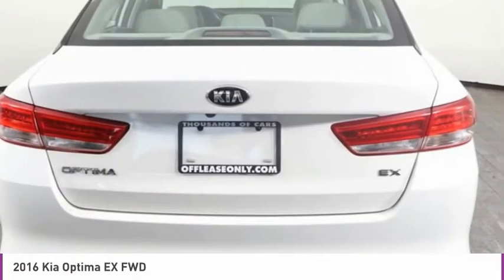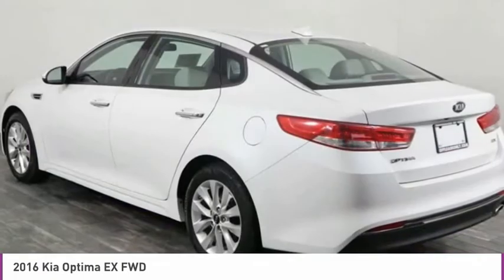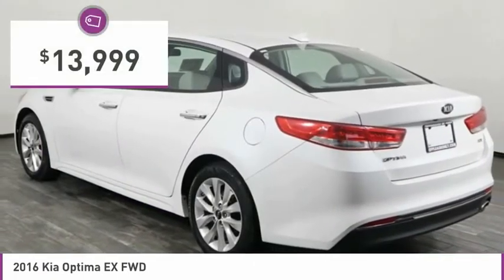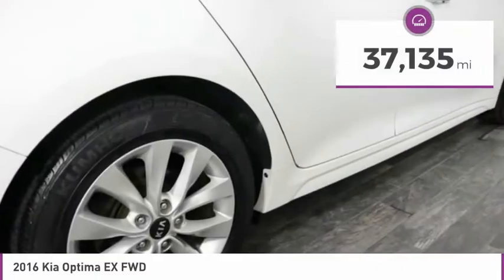Its smooth flowing lines speak of grace and style and offer a strong hint of European luxury, and it is priced below $15,000. This vehicle has less than 40,000 miles.